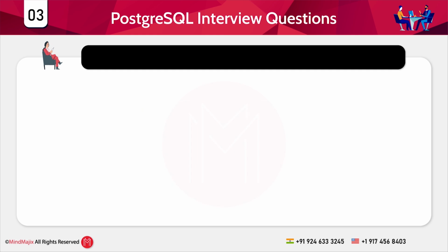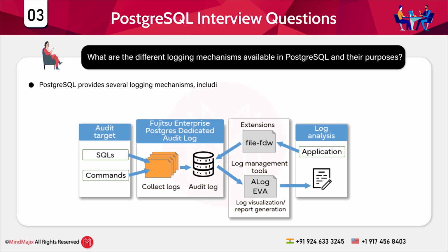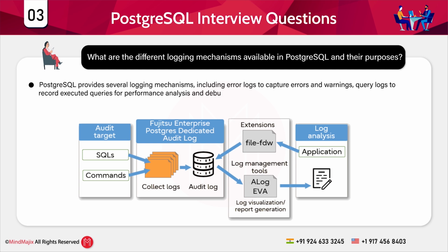The next question is, what are the different logging mechanisms available in PostgreSQL and what is their purpose? PostgreSQL provides different kinds of logging mechanisms such as error logs to capture the errors and warnings, and query logs to record the executed queries for performance analysis and debugging. Apart from this, you also have connection logs, and these logs can be used to track the connection attempts and disconnections to the database.